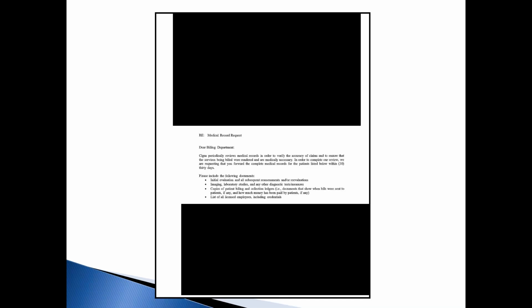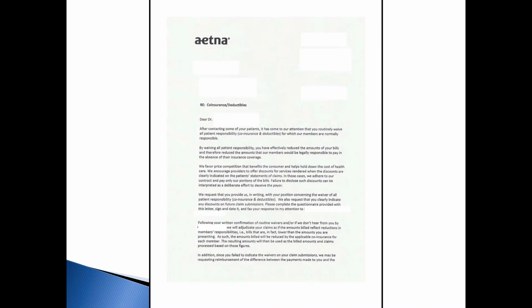Okay. Here's another letter. Cigna asked the doctor for records, plus, I'm seeing this more and more, copies of patient billing and collection ledgers, documents that show when the bills were sent to the patient and how much money has been paid by the patient. So just be aware here. There's another one from Aetna. After contacting some of your patients, it has come to our attention that you routinely waive all patient responsibility.